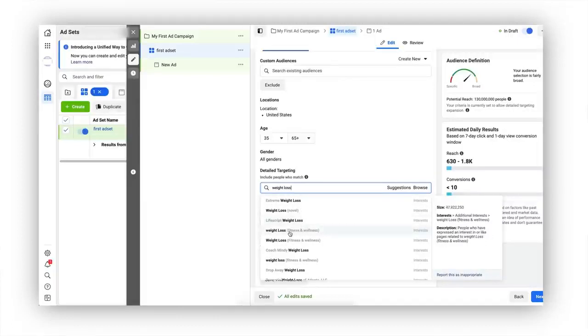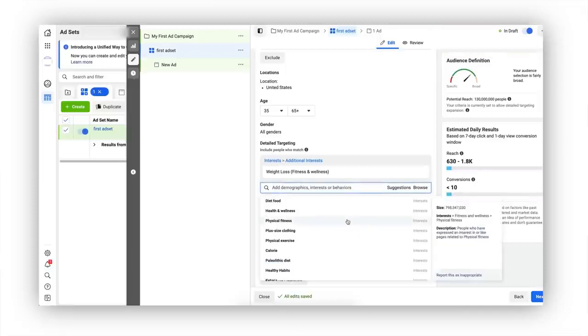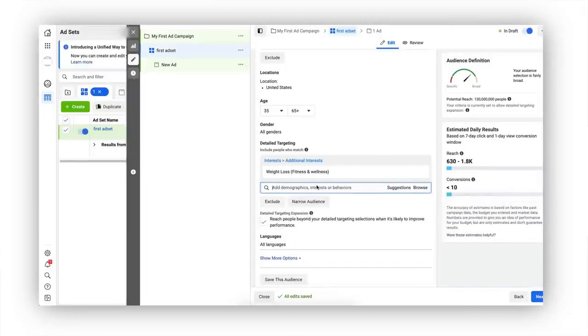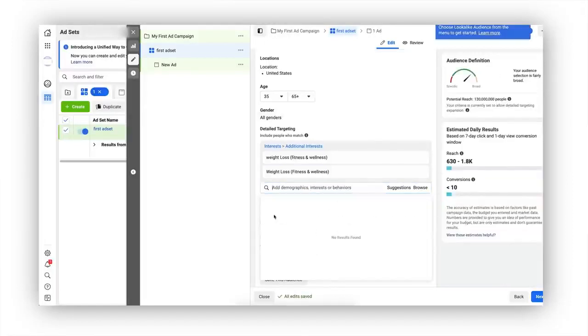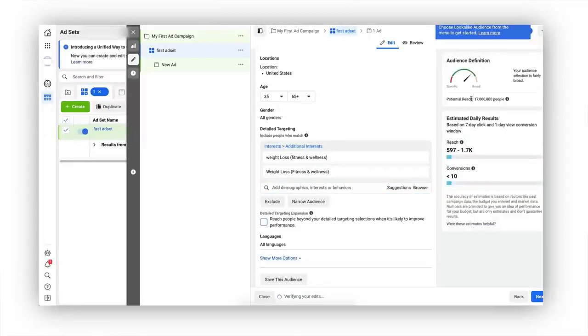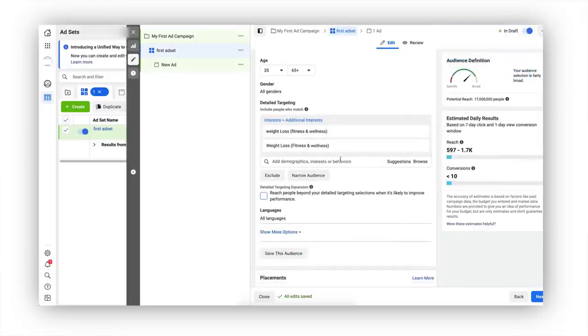weight loss targeting. Now you have weight loss over here in capital letters, and then you have weight loss over here, this one's capital letters, and this one is just weight loss. So what you can do is just pick one of these. As you can tell, these have different audience sizes. Now I'm just gonna pick the one with capital letters, but you can also go ahead and click suggestions, right? And then go and just do weight loss again and grab the other targeting demographic. So weight loss, and we'll grab the other interest, weight loss, right over here. And now we have a total, make sure this is unchecked. Now we have a total of 17 million people between the age of 35 and 65 plus in the United States that are interested in weight loss.